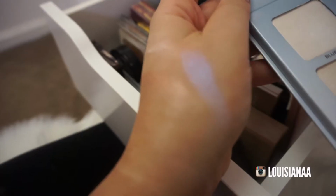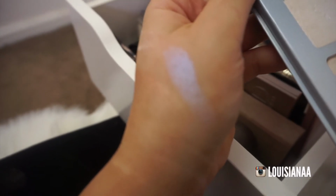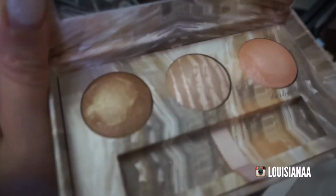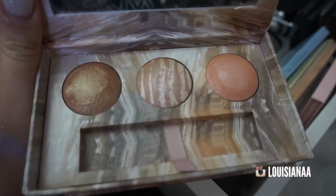It's stunning. That is a swatch of Purple Horseshoe in the making. Naked Illuminated Trio, and you've got the three shades. They're gorgeous, don't get me wrong, but they're not as glittery as what I wanted.